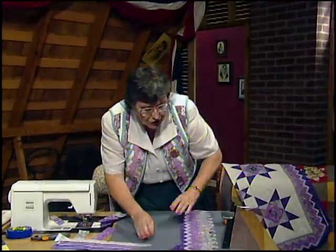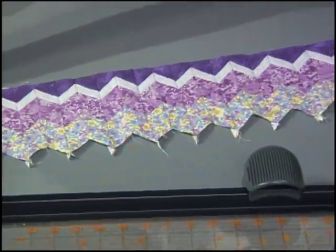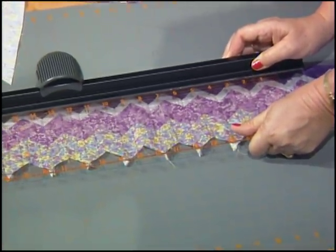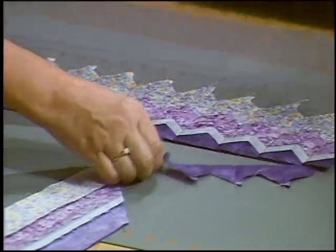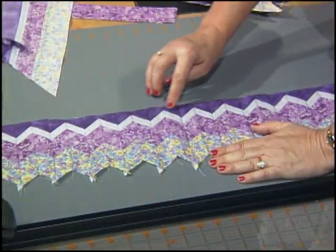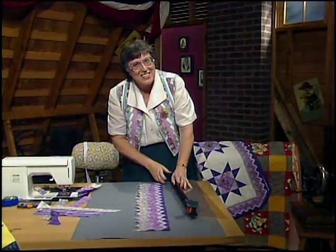Because what you want to do is press it flat, all in one direction. Once you have that completed, just go ahead and line up your ruler, and trim off those tips, approximately a quarter to a half inch right off the top of those. Do it on both sides. Now, as soon as I get all of these done, I'll show you how to finish the quilt.